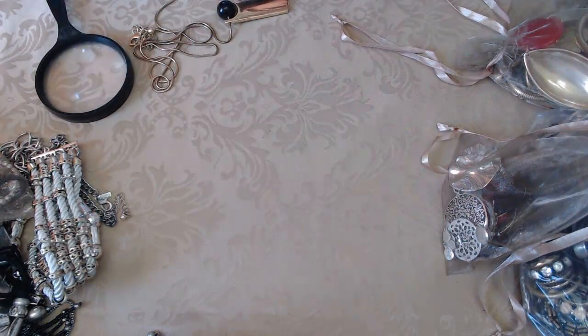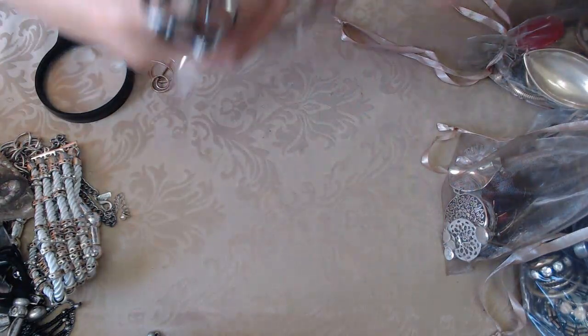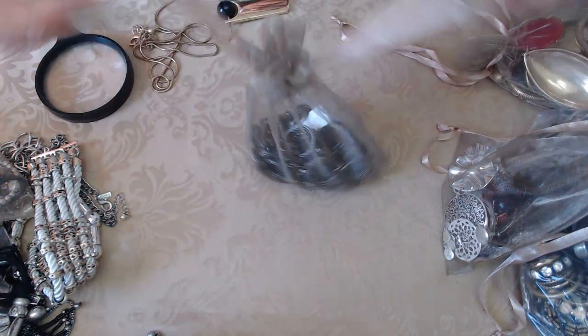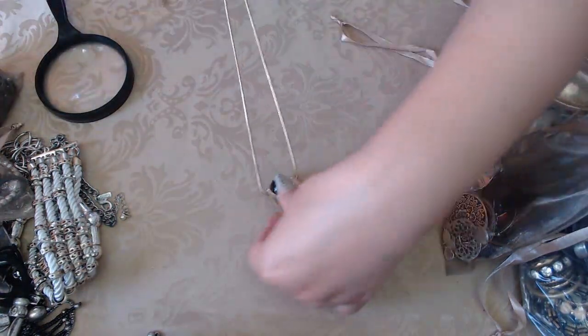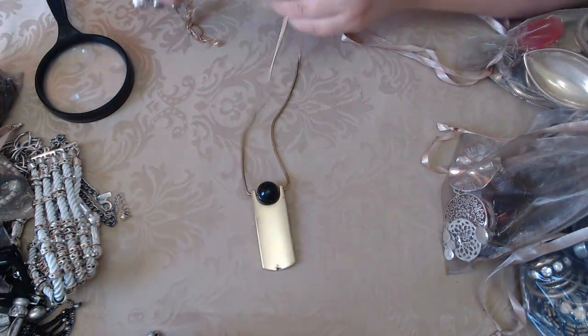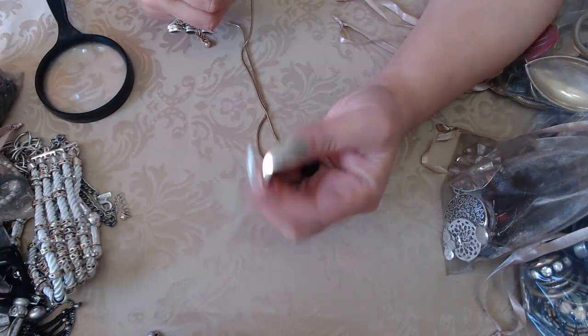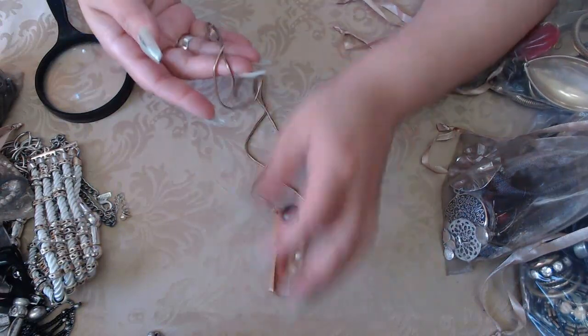This one we're going to put in a bag because I really love this one. And this one will go up in Etsy hopefully soon. Sometime this month. Okay. Oh, I see. Oh, I thought I saw a scratch. There's a little ball here.